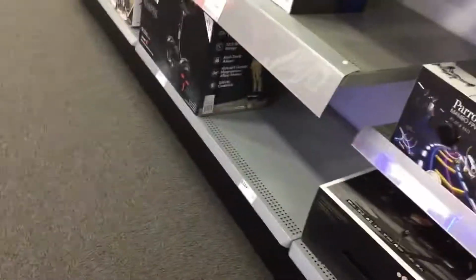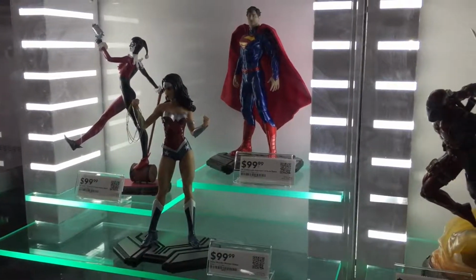Okay, let's try this. Round two. This is the second closest Best Buy to where I live. Okay. Good, how are you? Where, if I was a Batmobile, where would I be? Hello. There it is. Okay. I need a cart.